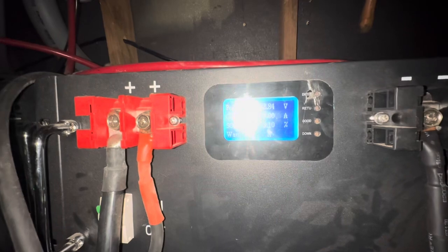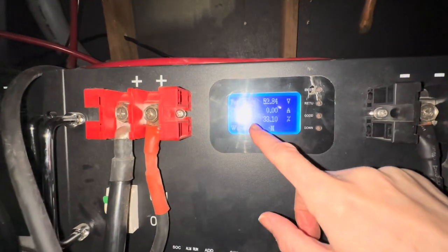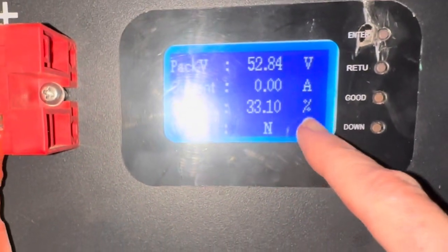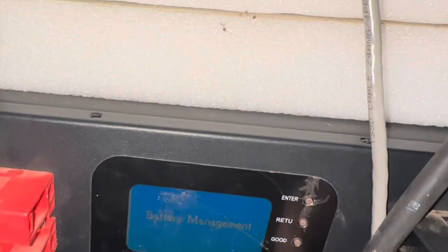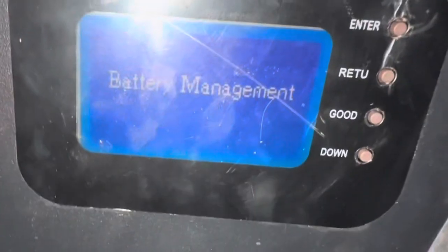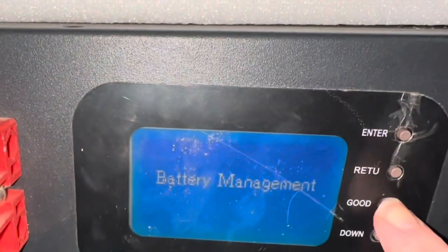Greg just said push any button and check it out. SOC on this one is only at 33.1. That means the state of charge. And so I'm gonna have to see what it was when he left. I'm not sure if it's coming up or not, so let me check all these. And this one says battery management. This may be the one that he's fixing.